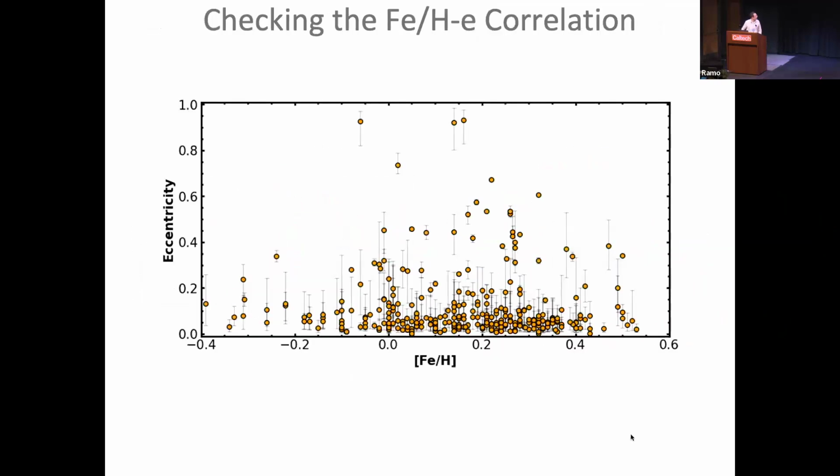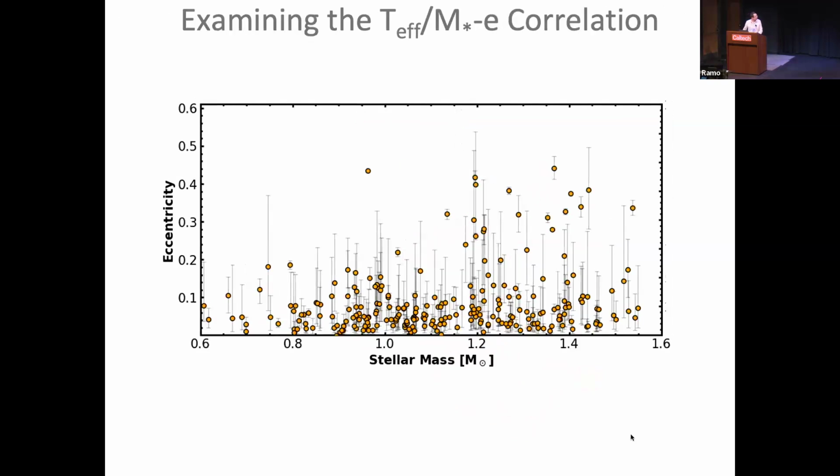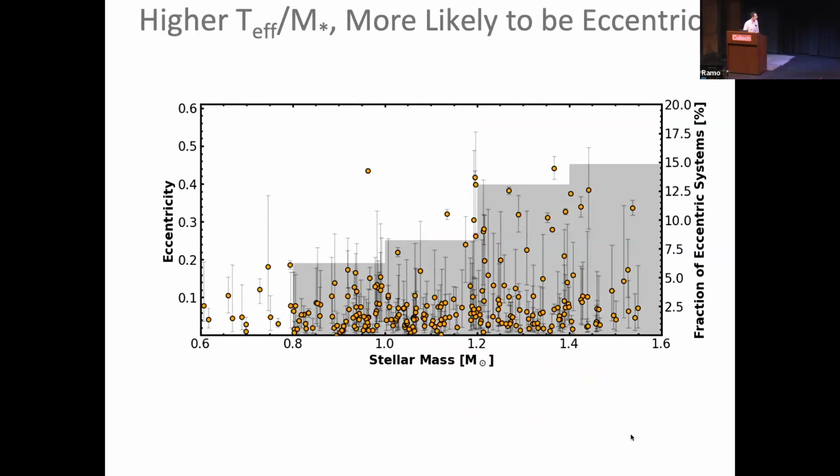We went back and re-examined the metallicity and eccentricity correlation, and we found that even if we use solar metallicity as an arbitrary cut, the two groups are not significantly different from each other. But if we check the hot Jupiter eccentricity as a function of the stellar mass, we actually found a very strong correlation. Hot Jupiters are more likely to be eccentric around massive stars.